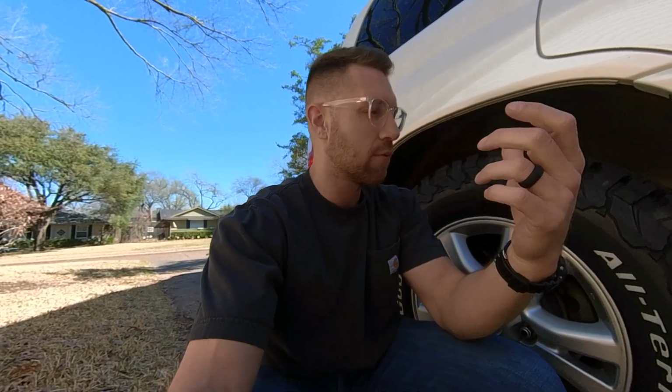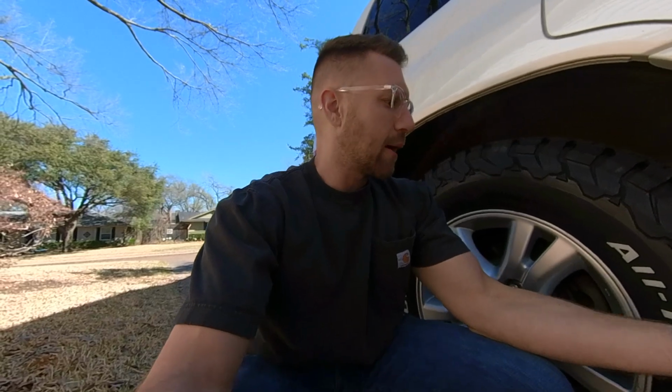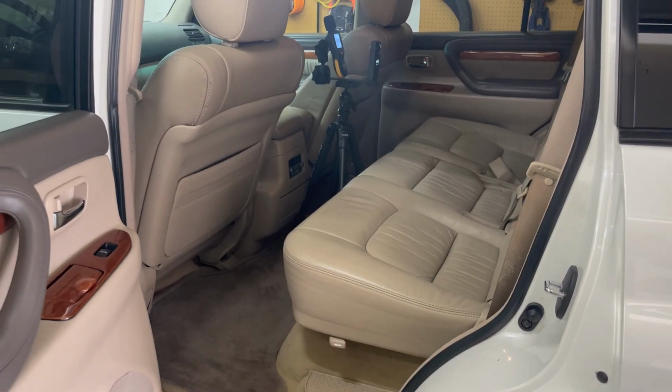This vehicle does go off-road, and so I bought the all-terrain tires for it. But I've always wanted to know what is the actual difference in sound between highway terrain and all-terrain. So today we're going to find that out. Let's take a look at the testing rig.